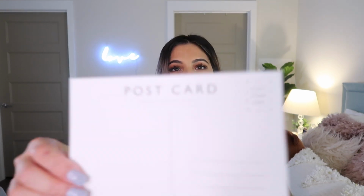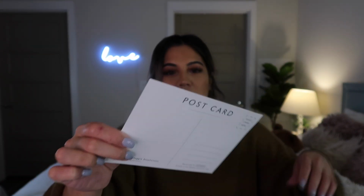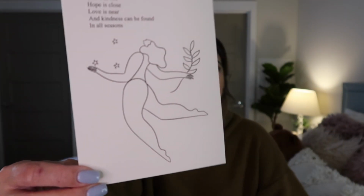Ooh, that's cute. Okay, well, I'm not at capacity to put on hair clips right now, but they're gorgeous and I really love them, and I will definitely wear them. Oh, I forgot to show this. This is so cute. This is a blank postcard. This was included in the box, and on the front, this is the design.